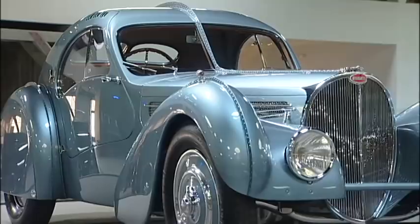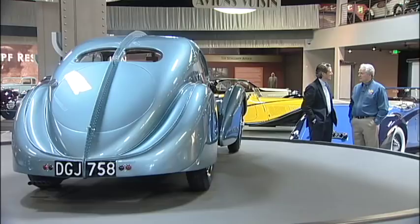Yeah, a little nicer than my '64 Rambler that I had in college. I think so. I know it's not French.